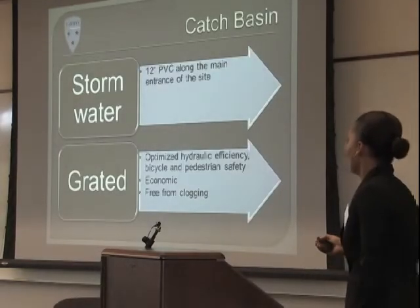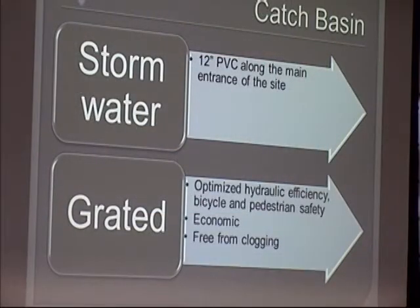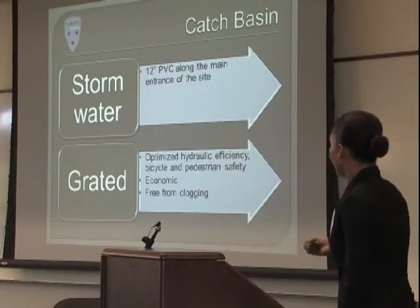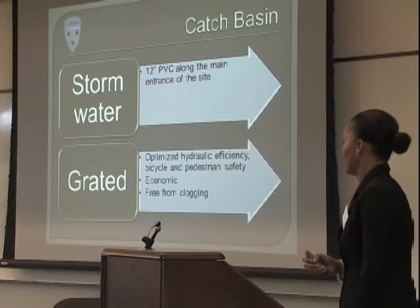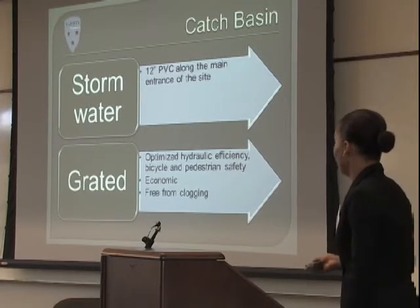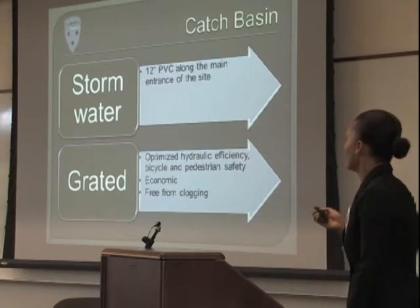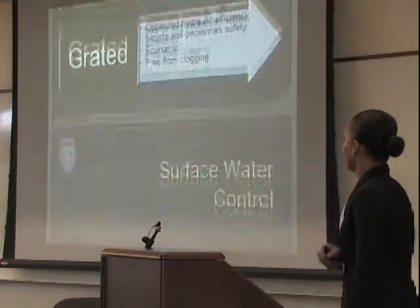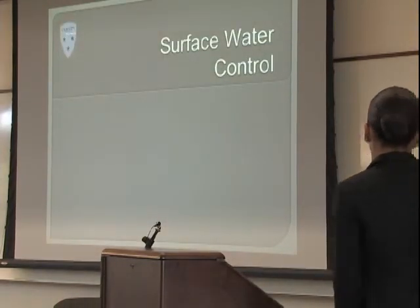We also found that there is a stormwater pipe on site, and it's a 12-inch PVC, located along the entrance of our site. And for this, we're going to propose graded catch basins. And why? Because it optimizes hydraulic efficiency, and bicycle and pedestrian safety. And we chose this type of catch basin because it's economic and it's free from clogging. And now Maria Volterra is going to talk to you about the surface water.